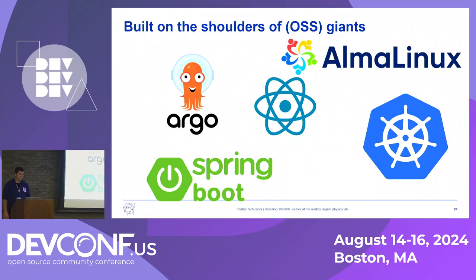Talking about open source technology like Drools, most of the software that we're building at CERN is based on open source technology, right? So we're using Alma Linux as the base Linux distribution for most of our things. We do have RHEL in some things, but not everywhere. In our group in particular, we use Alma because it's the way the infrastructure team prefers us to go. We use Argo for continuous deployment and so on, React in the front end, Kubernetes obviously because we're using Argo, and Spring Boot as the API backend.